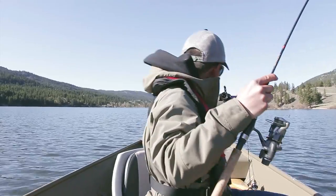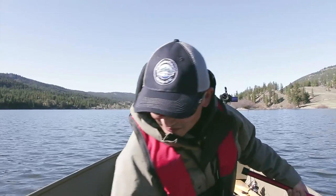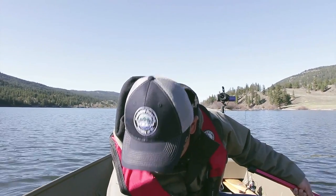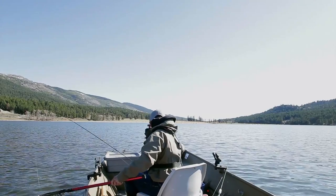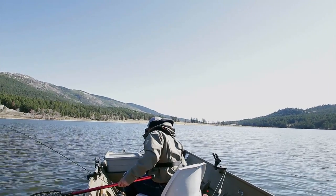Grab the net. Ah, fish on. Okay, bit of a mess here. Two fish in a row, so I got line everywhere. I'm gonna fix this one up. This one's got a hook in the rack. And I'm gonna bring this fish in to show it to you guys.